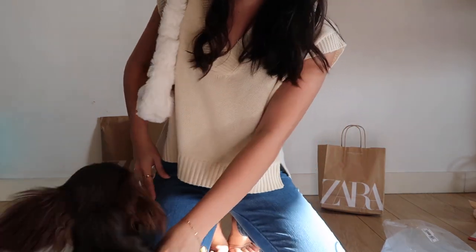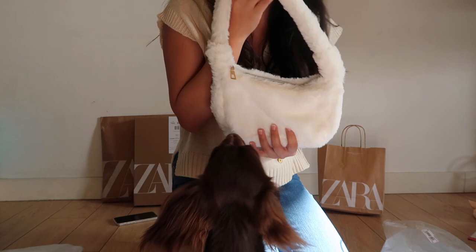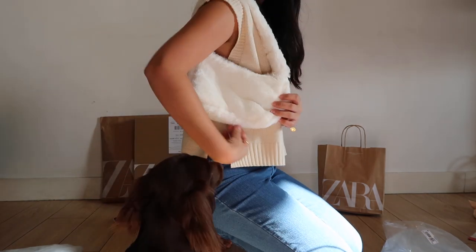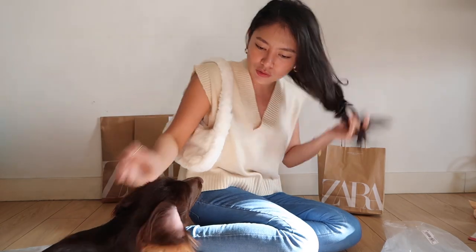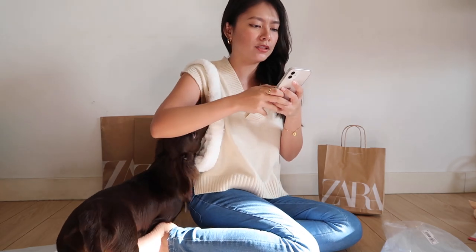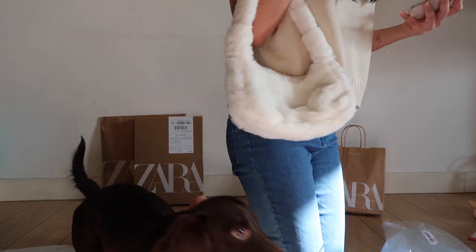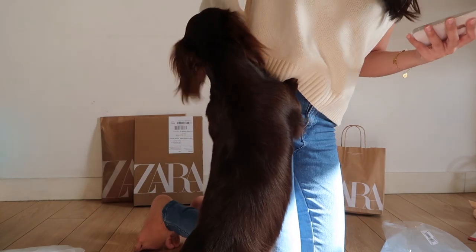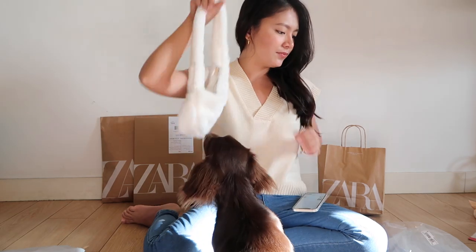Ayan, so it's a fur baguette bag. Look guys, super, super cute. So, ta-da! Oh my god, super cute, guys. And sobrang mura nito. Kailangan ko sa inyo sabihin yung price kasi sobrang mura nito. And I'll link it on the description box below. No! This one is just 178 pesos, guys. 178, and it's very, very nice.